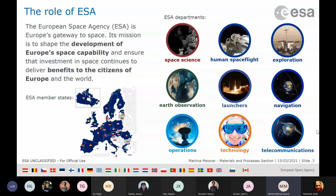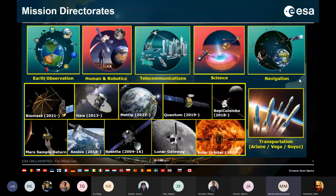And we also do many other things, including exploration of Mars, the moon. We fly people to the ISS, and we do a lot of space science. Like you may have heard a few years ago, we're going to comets and trying to extract some samples from there and bring them back to Earth, which is quite exciting. So yeah, we do all of that for 12 euros per European. So this is actually quite nice, I think. And here you see a number of different mission directorates and a few missions that we support. So I spoke to Stella before about our work at ESA in the materials section, and we support all of these missions.